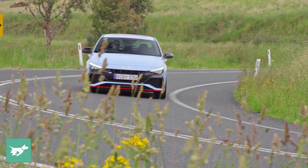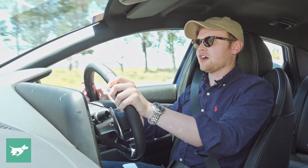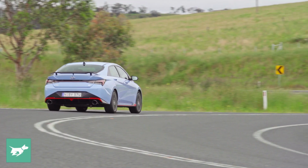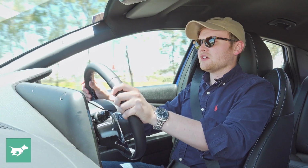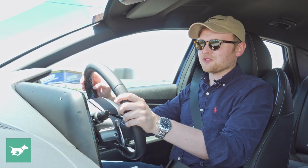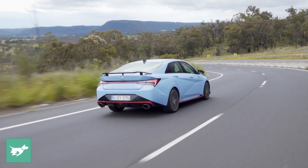Now, spec for spec, the i30 Sedan N is actually a little bit lighter than the PD i30 N hatch. There's not a huge amount in it, but it's quite interesting given this is a notably bigger car. And I'm not going to go out there and tell you that you can feel a few kilograms difference, but the way the weight is distributed in the car is also remarkably different.